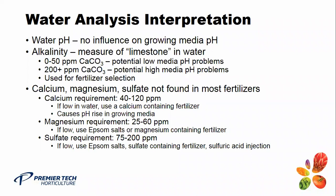Once you get above about 200 parts per million calcium carbonate, what that means is you're adding a lot of lime every time you water your plants, meaning your soil pH is going to start creeping up and can get to the point where your pH is so high that the nutrients that you're adding are not available. So there we have to look at what your fertilizer choice would be based on your alkalinity. Generally speaking, above 250 parts per million calcium carbonate, growers really need to seriously consider acid injection.